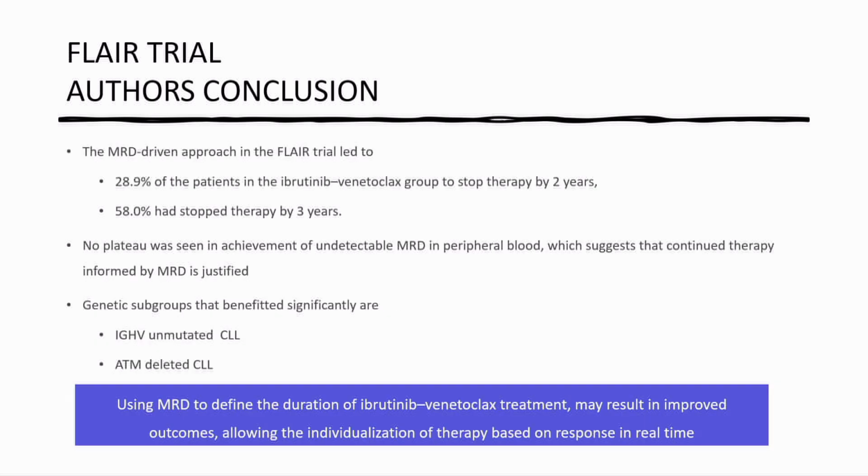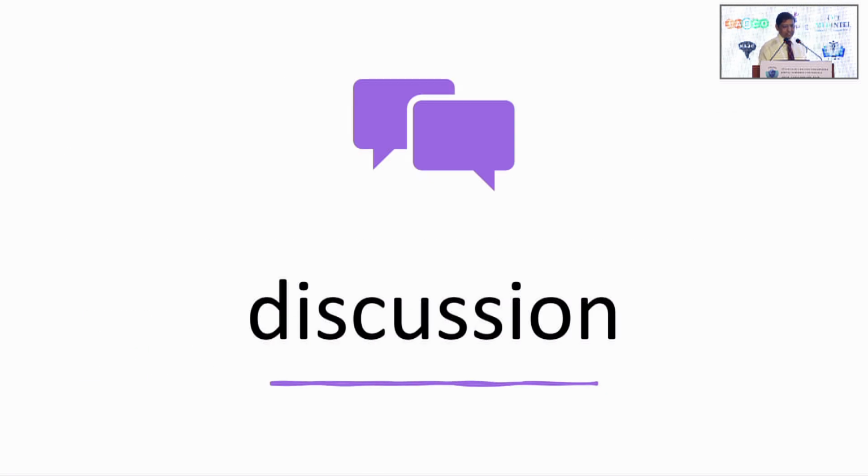The MRD-driven approach in the FLAIR trial led to 30% of the patients stopping the drug by 2 years and 60% stopping the drug by 3 years. So, using MRD to define the duration of ibrutinib venetoclax treatment may result in improved outcomes and allows for individualization of therapy. Now, these are the authors' conclusions.